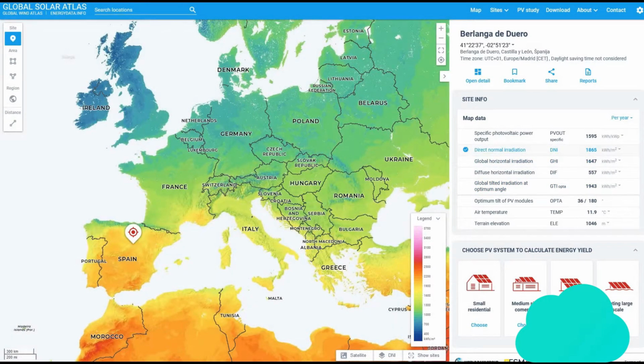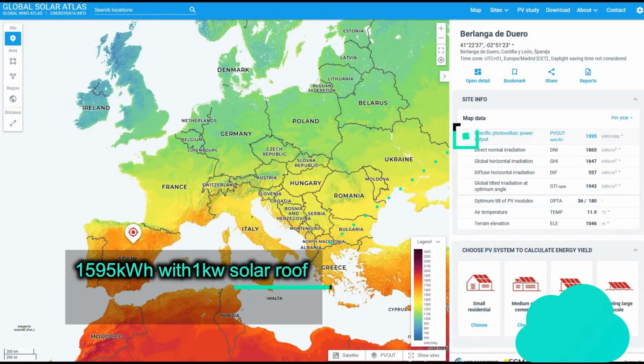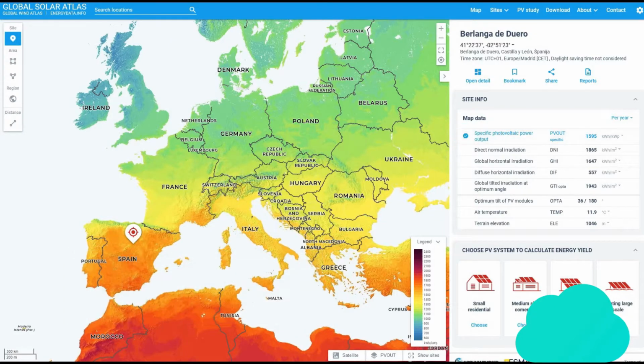However, as we're trying to find out the solar PV potential for our region, searching with specific photovoltaic power output is an ideal option. It uses a unit called kilowatt-hours per kilowatt peak, which lets us know how much energy a standard 1 kilowatt solar installation with optimal position will be able to produce annually.